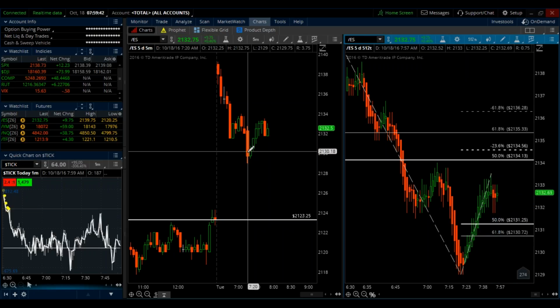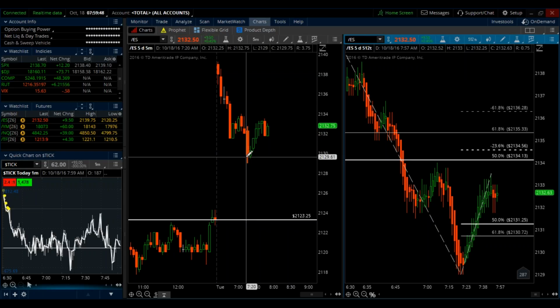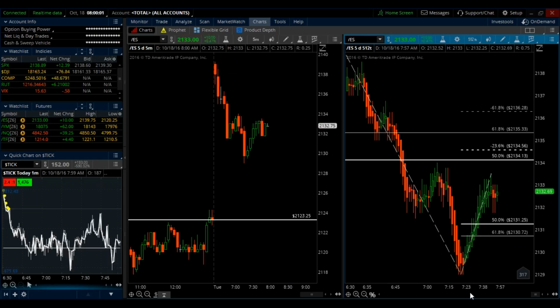So not a bad little morning. Sometimes getting a trade right off the open keeps you in for a good 30 minutes or an hour, and it makes things pretty quiet and easy to trade. So far that 721 is still a low tick at 721. We have a low tick at the same time that lines up with the same price.